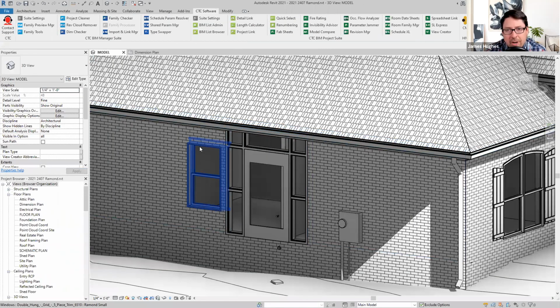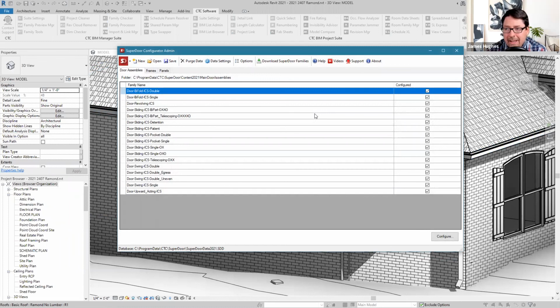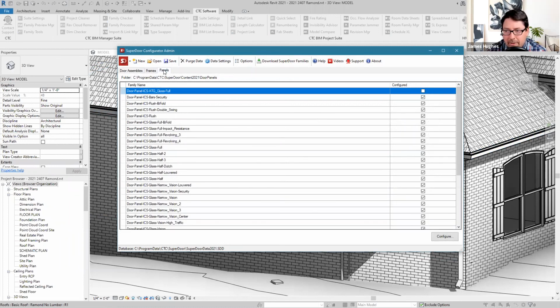It's not going to show up fully configured right away, but when I launch SuperDoor Admin, my expectation is it's going to be able to read that RFA file in the library. So let me go to Panels. Boom, it's right there at the top.